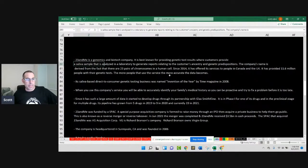The company's name is derived from the fact that there are 23 pairs of chromosomes in a human cell. Since 2014, it has offered its services to people in Canada and the UK. It has provided 11.6 million people with their genetic tests. So the more people that use the service, the more accurate the data becomes.